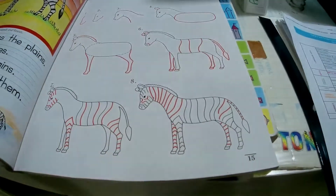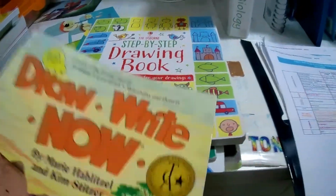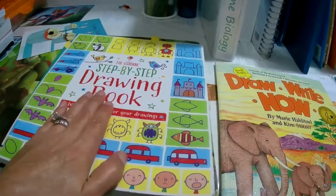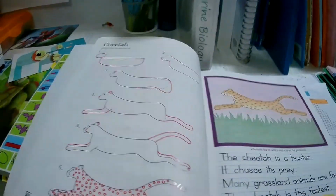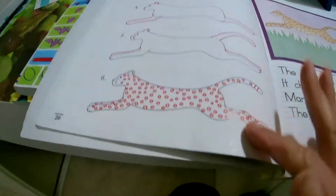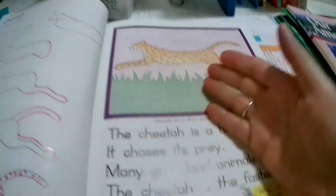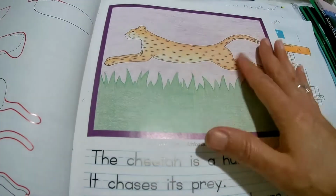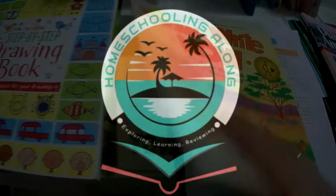So I find that these books, the Draw Right Now series, it's a great thing to move on after you do the step-by-step drawing book. But if your kids already know how to do the step-by-step drawing book, or if they are decent drawers and you want to move a step forward, I find this to be a great choice, because it adds a little bit more detail to it, and then it gives them an idea of how they can put it into a picture and color it to make it look more real. And that's that. All right.